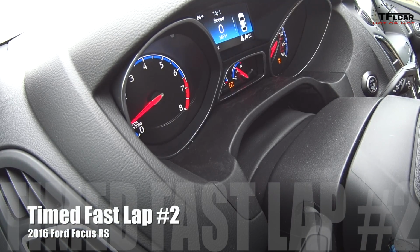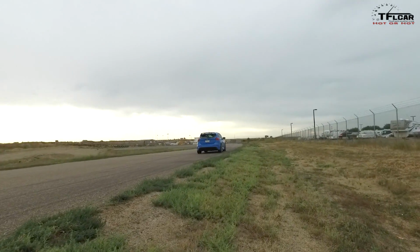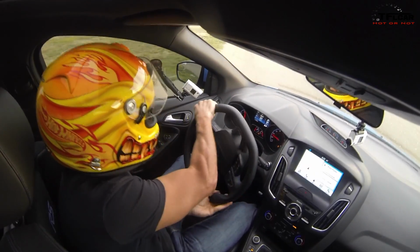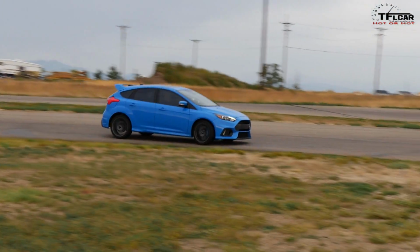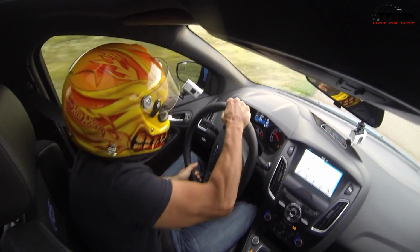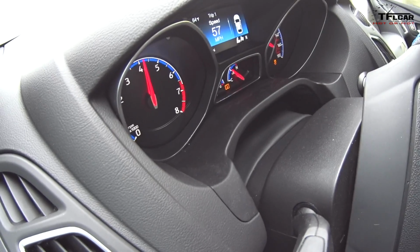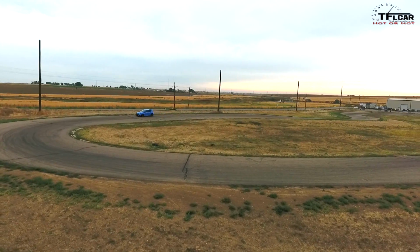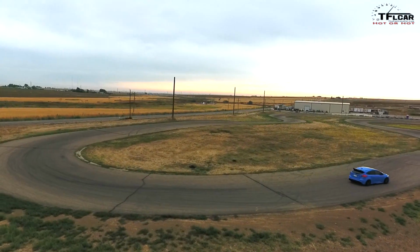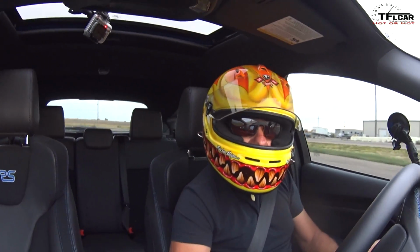Let's try one more lap in the Focus RS. See if we can shave some time off here. Electric differential doing its thing. Nice little drift through there. I like that a lot. That was awesome. Oh, I like this car a lot. Oh, this lap's gonna be faster. M2, we're coming for your time.